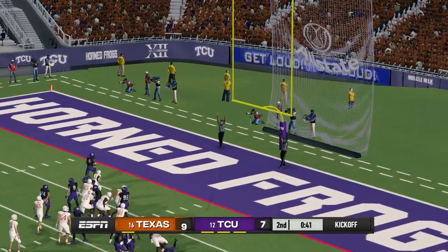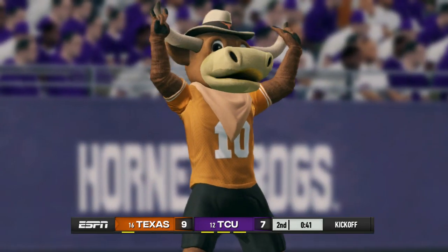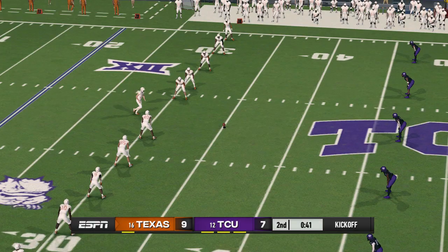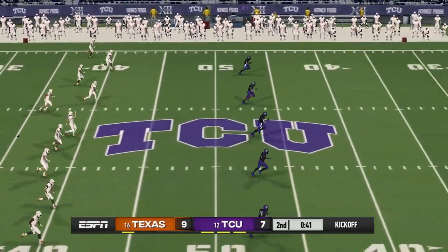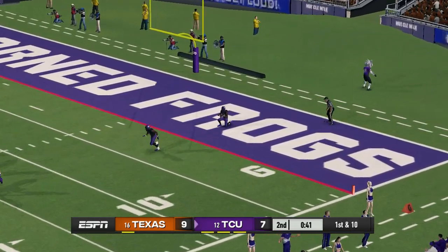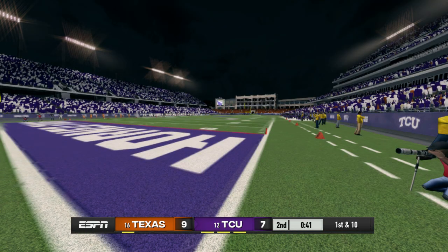The kick is up, and he got it. And you got to think they're pretty happy with holding them to a field goal right there. And it looks like they're ready for the kickoff. And he got all of this one. Great kick. And it goes into the end zone, down for a touchback.